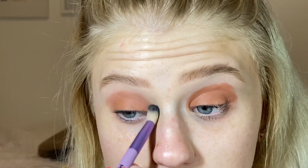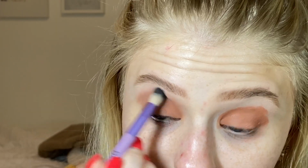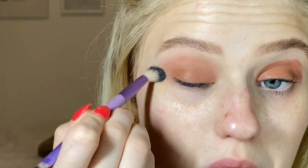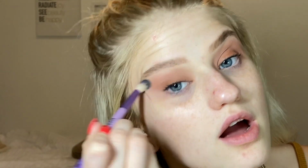I'm just gonna use kind of like a fluffy crease brush. Yeah, you know, it's pretty easy to blend. It's blending pretty effortlessly. Because I have hooded lids, I like to kind of drag my shadows out a little bit, but depending on your eye shape is gonna be the way that you want to blend your eyeshadow. So do some research on that. I'm going to bring it out towards the corner of my eye, up to my temple.